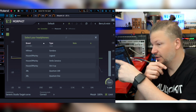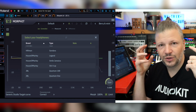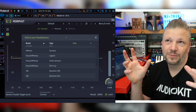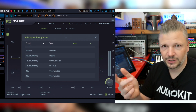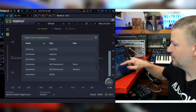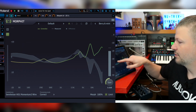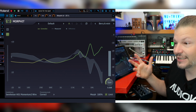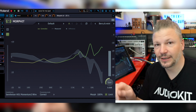And if you have a list of your headphones in it, it will adapt the output to the type of headphone you have. It will be more and more able to give you that honest listening so you can make critical choices. You can actually select the headphone you have, and let's say I have this one, which I don't, it will show me the reaction and will do the correction for this. So that is pretty awesome. It will give you a better result in your headphones when you're mixing.